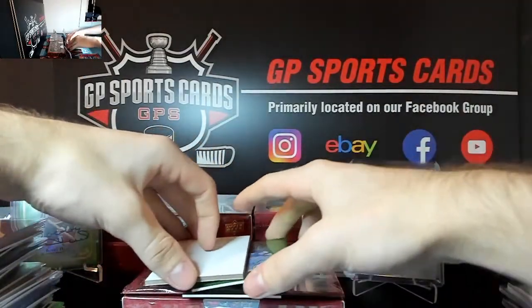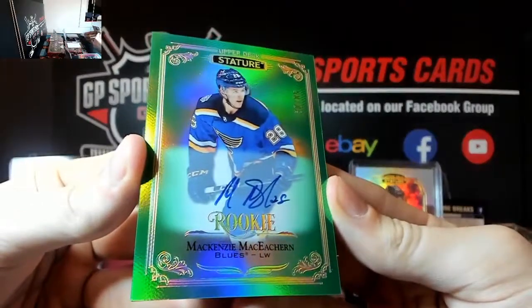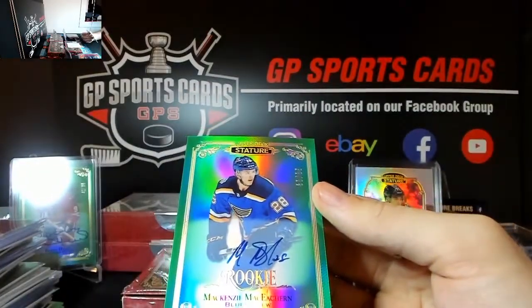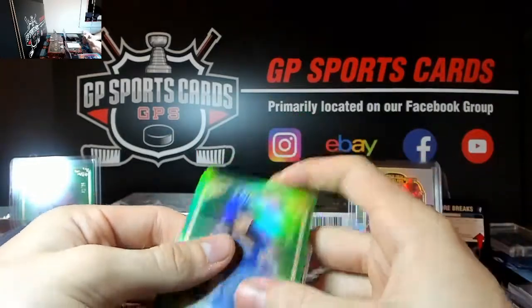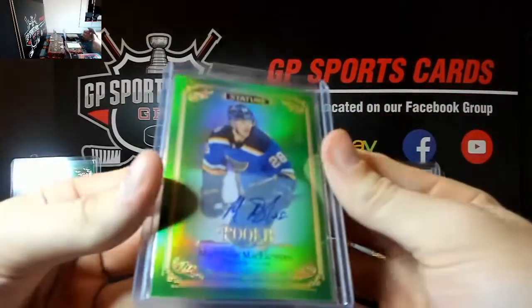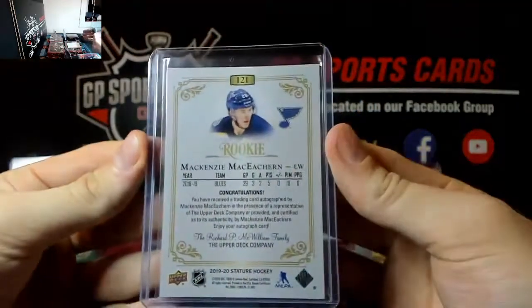Next up, we've got Mackenzie MacEwen, rookie auto out of 35. That is 33. Or sorry, that is 85. 39 out of 85, I believe, right? Yeah. Out of 85, Mackenzie MacEwen, rookie auto, for the Blues.